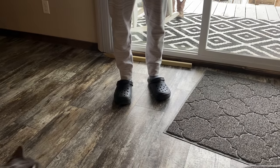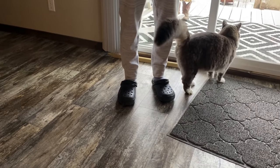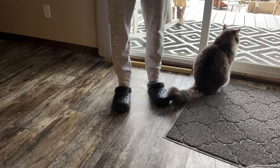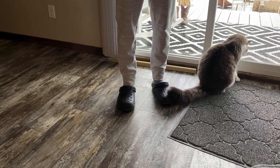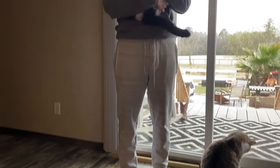So a lot of y'all ask me, what is the longest tenured animal that we have at this sanctuary or on this farm? And so, believe it or not, I think that y'all will be really surprised to find out that it's actually this kitty right here that I'm holding.